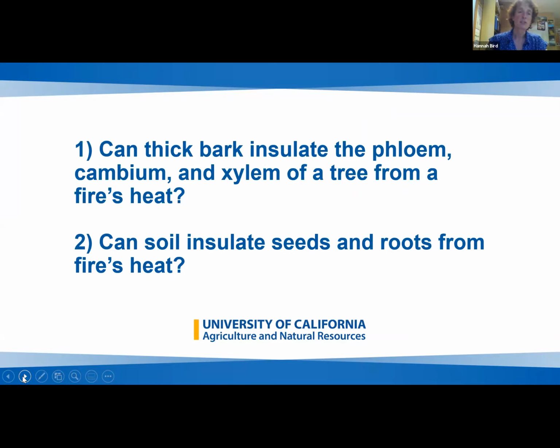So the two questions are, can thick bark insulate the phloem, cambium, and xylem of a tree from a fire's heat? You may need to check in with the students about their understanding of those terms, and make sure they appreciate just how valuable that cambium is, and how once heat gets through to there, once it gets damaged, that's a major problem for the tree. And they can also consider, can soil insulate seeds and roots from fire's heat?